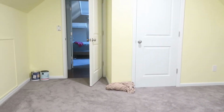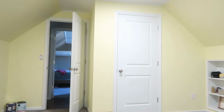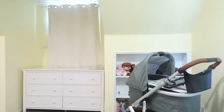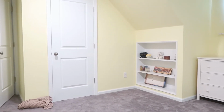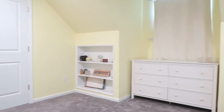So you walk in and there's the closet. I'm just sitting down right now. But yeah, I have the curtains closed right now because then you can't really see the color at all. Like even this, it's pretty, it's not as true as in person.